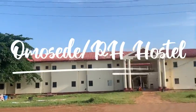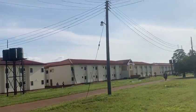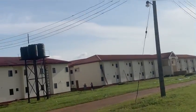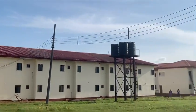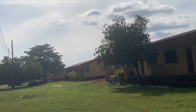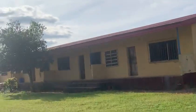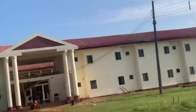This is Omosede Hostel, also known as PH, one of the most sought-after buildings. You can see there are 3 of them. You have Omosede Hostel, you have Oredola, and you have Dora, of which one of them is where I stay. These buildings, as you can see, are also the final year blocks. It ends where Dora ends.